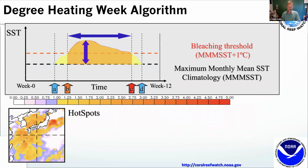Now the hotspots, as I said, you're looking at temperatures. The black dash line here is the average temperature of the warmest summer month. That's your maximum monthly mean climatology. Anytime temperatures get above that, then you have these hotspot values. Well, if you just take all the temperatures and start adding them up, you get a lot of times where you get a little bit of temperature above, a little bit of temperature above, and it starts getting a little squirrely to work with the data and the results that you get.